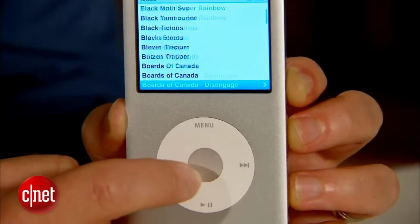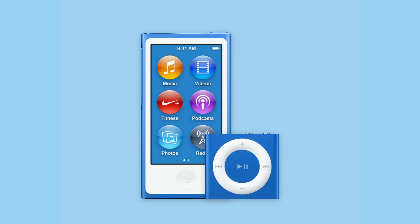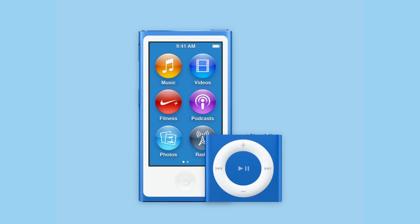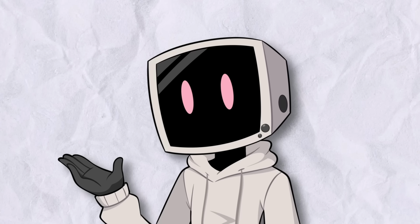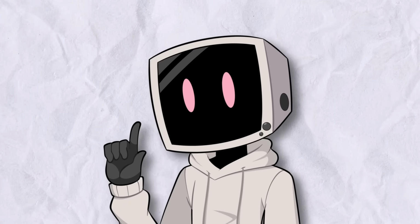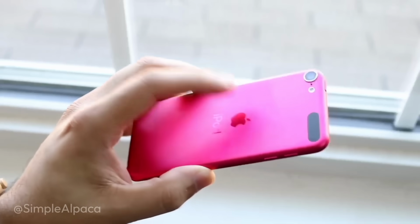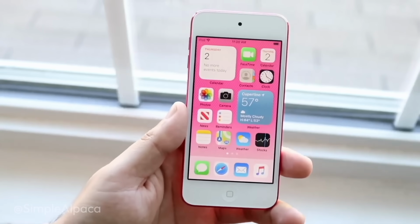The iPod Classic got discontinued in 2014 with no real replacement. The Nano and Shuffle quietly vanished in 2017, and that just left one model, the iPod Touch. It was still around, still technically part of the iOS family, but it hadn't been truly updated in years. There was no Face ID, no edge-to-edge screen, and there was no real push to modernize it.